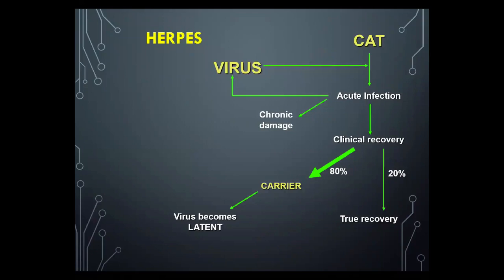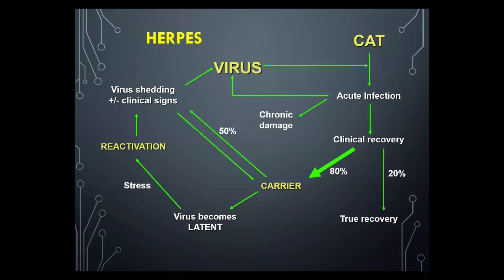First of all, as a carrier, so you can find it in the mouth, but they're not with signs of cat flu, so that's carrier status. And then the virus goes and hides in the nerves of the body, and you can't find it. You can't see it in the nerves of the body. And that latent infection then can be reactivated by things like stress. And when that happens, they become carriers again, and they start shedding virus. And when they're shedding virus in the reactivation, then that can happen like a true cat flu, or it can happen just in the eye.